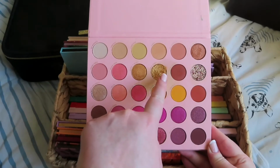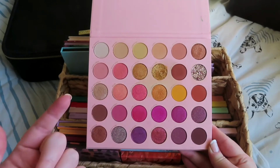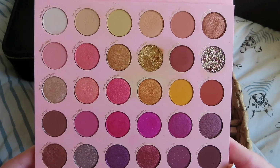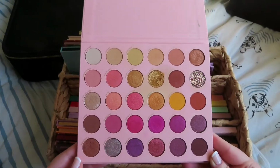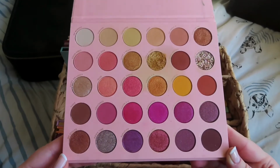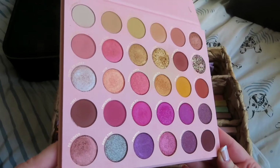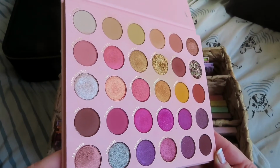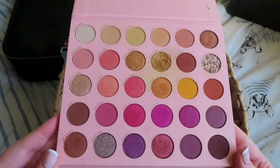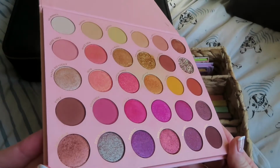The only thing is this pressed glitter here, the oils have sort of leaked into the packaging and it doesn't look the best. It still works perfectly fine, but it doesn't look great. I've seen that happen on lots of Colourpop palettes, but yeah, this is an absolutely stunning palette, lovely formula. I really love the variety of transition shades and these beautiful juicy pops of colour.